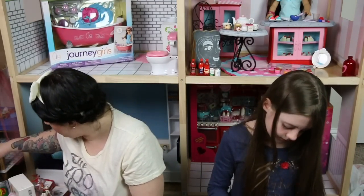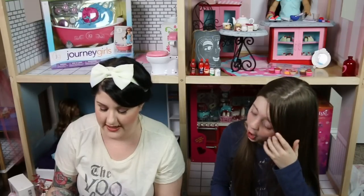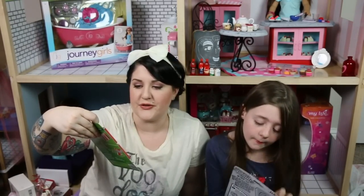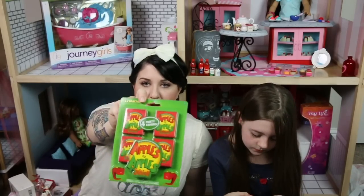And then, let's see. Oh, these are cool. So from Party City, I found two games. Oh, I missed this game from when I was little. The first thing I found is the Apples to Apples game, and these are miniature. And this pack came with four, so you can share with your friends. You can give each of your friends one if you wanted to. And it is the perfect Apples to Apples size American Girl game.